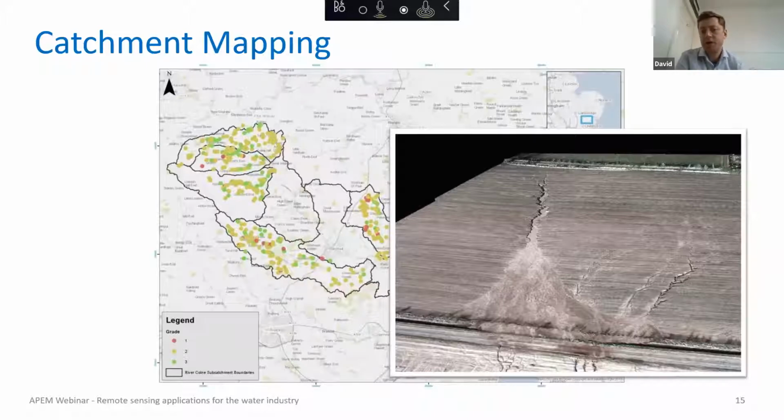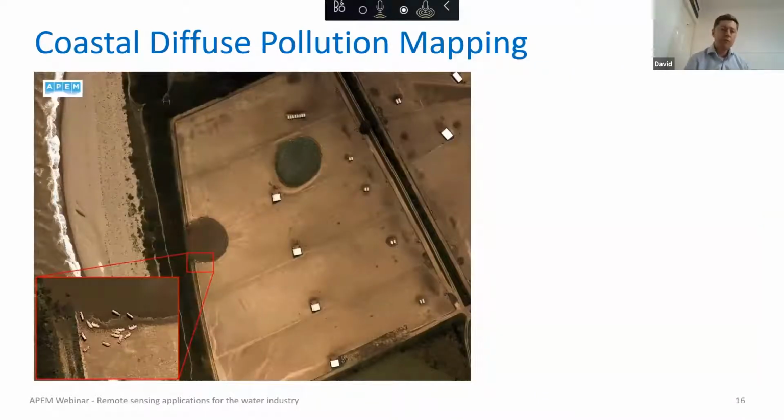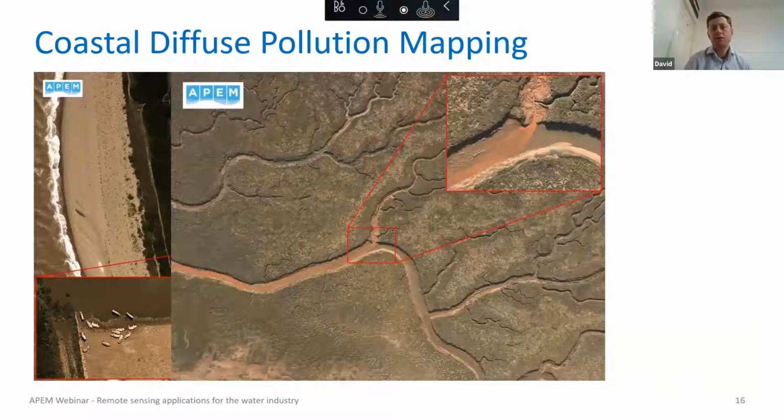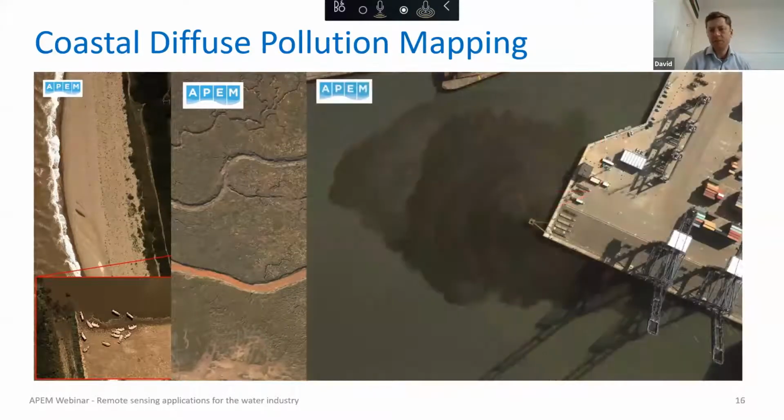And we often go out during wet weather conditions, those first flush wet weather conditions, so we can see the quantity of nutrients or pesticides, whatever's been put in the river at that point. We do this on the coasts as well, so just a few examples of things that we've picked up in coastal diffuse pollution mapping in the past as well. This is 5 centimetre imagery.